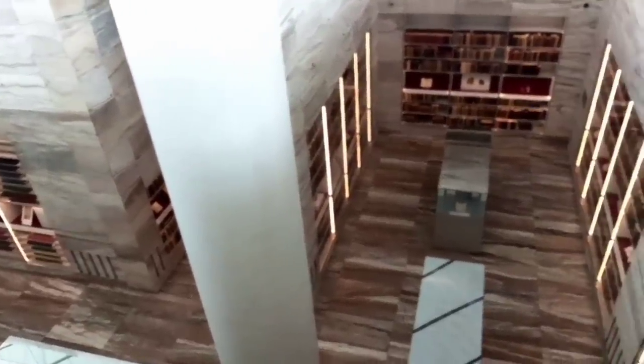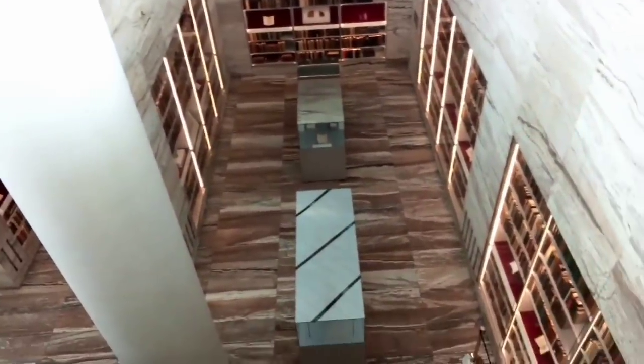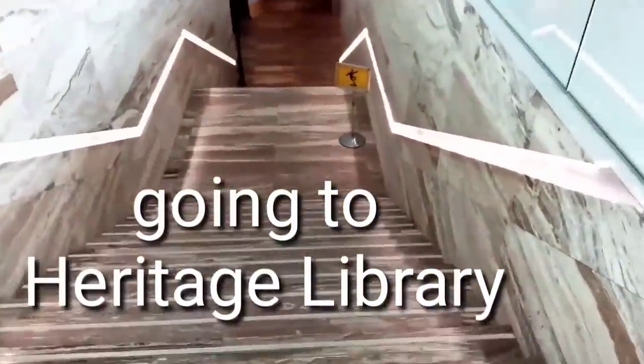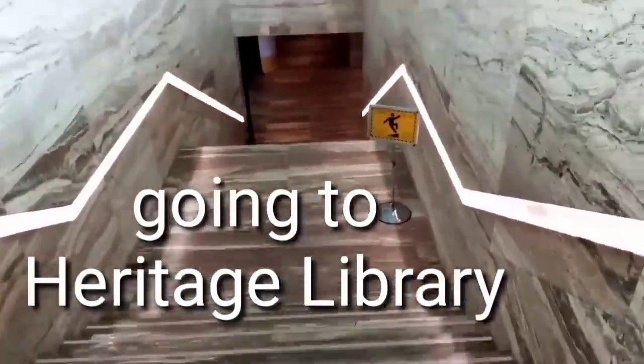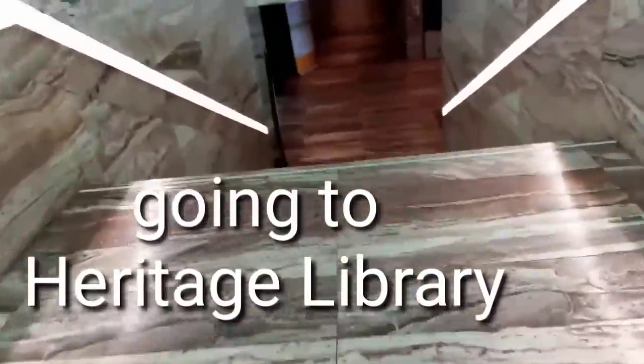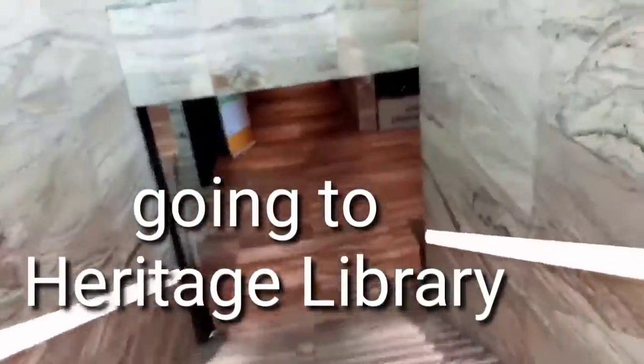The basement level houses the Heritage Library, consisting of rare, valuable books, and artifacts. It has an open ceiling, allowing you to look down into it from the ground floor.